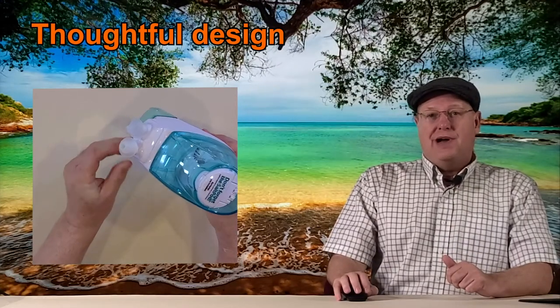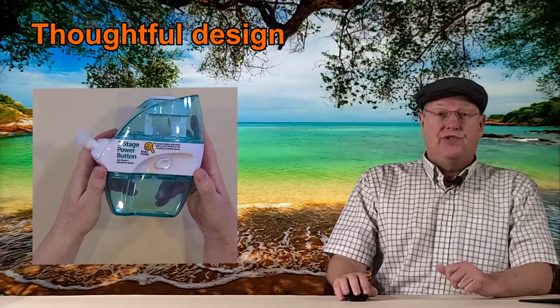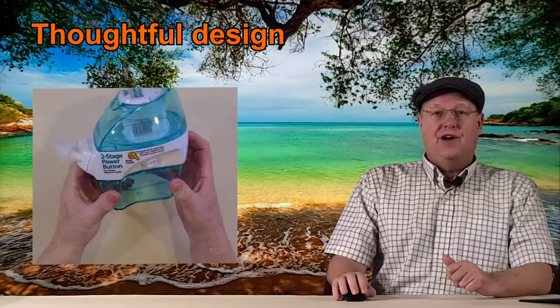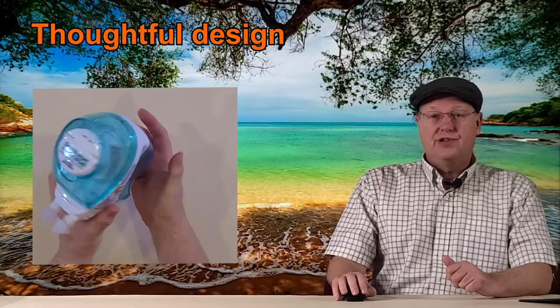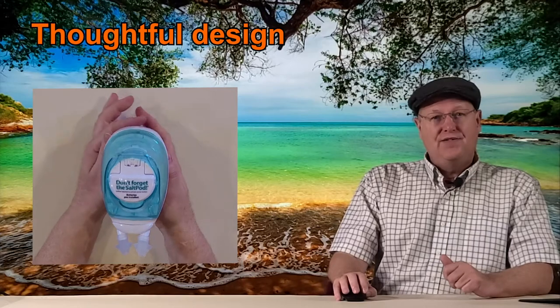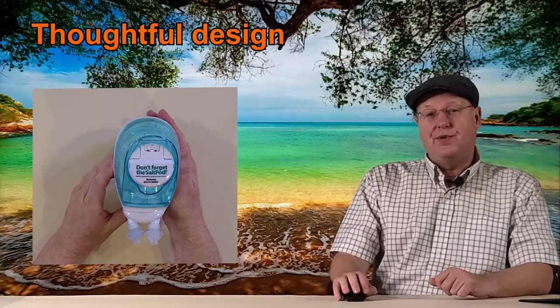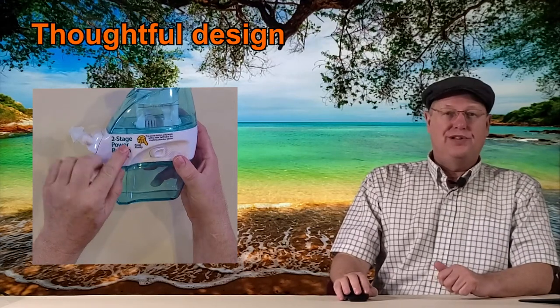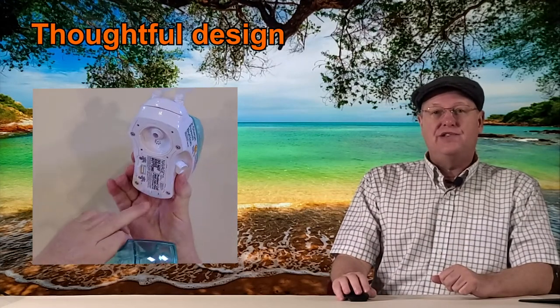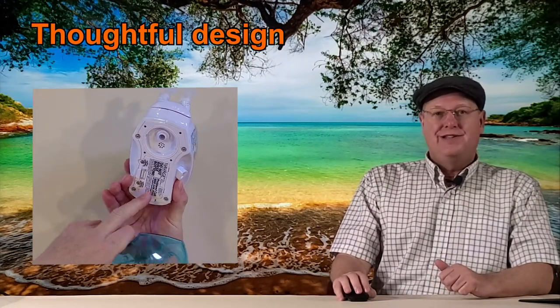On the other side is the power actuator button, which has two stages. The ergonomics of the unit are convenient and allow for left or right-handed individuals to grasp the unit easily. As a final note, the unit is covered with informative stickers which provide valuable information. Again, all in all, I feel like they did their research when they designed the unit.